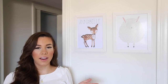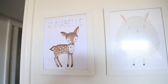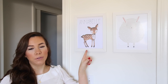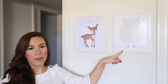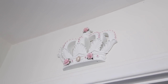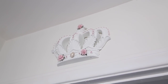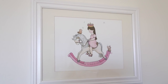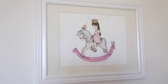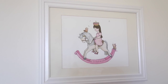And then I wanted to hang a few art prints on her walls because I just love them. They're so cute for nurseries. I actually got both of them from Etsy, but this one has her name on it and a little fawn. I think that's a baby deer. Then this one is a little sheep. And then I also hung up this really cute shabby chic crown above her door because every girl's a little princess, and you can get this off Etsy, and it's handmade. And then this is also a really cute hand-drawn art print, and you can pick the color of the hair and what the girl looks like. Obviously, our little girl is most likely going to have brown hair.